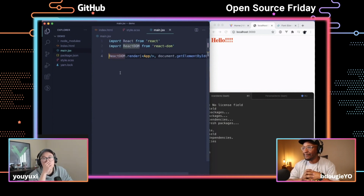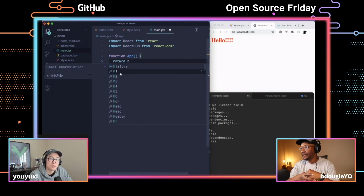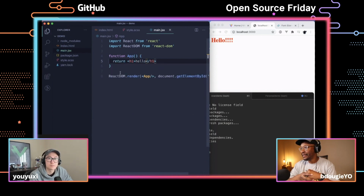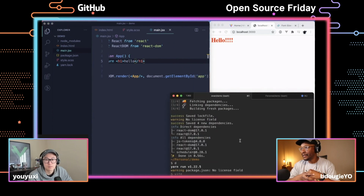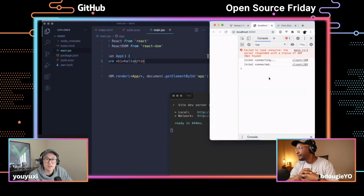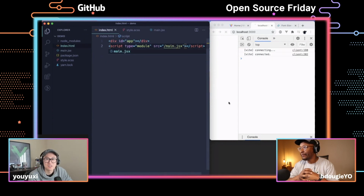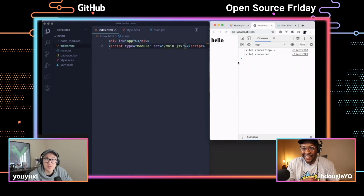So the main thing I'm actually showcasing here is not really React, but we need an app, right? So function app return h1 hello. So let's see. Nope. Of course, because we changed it to main.jsx. Yeah, so I'm going to change it here. All right, so we got hello on the word.